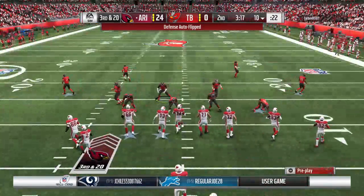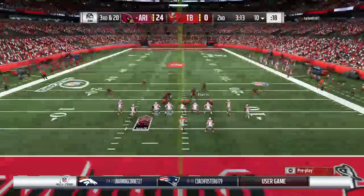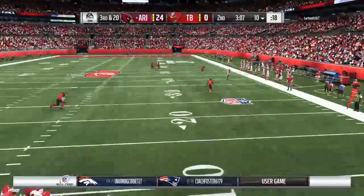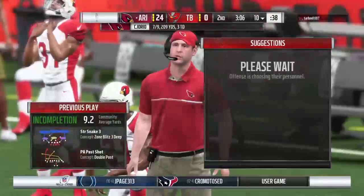After the sack, they'll come up now 3rd and long. Yeah, I wouldn't be surprised to see them run the ball here just to try and get some space. And instead, they want to throw it off play action. He's going to sling this deep downfield. So they took a shot there on 3rd down, couldn't get it.